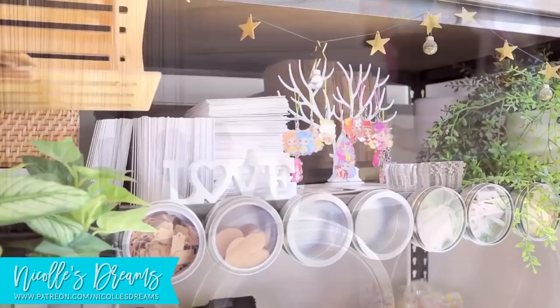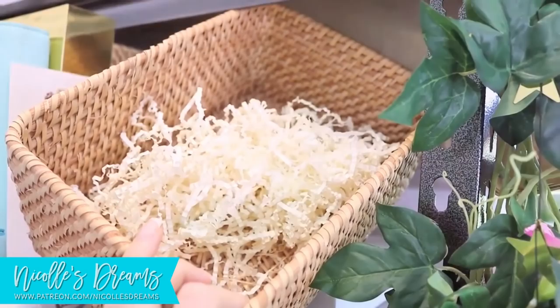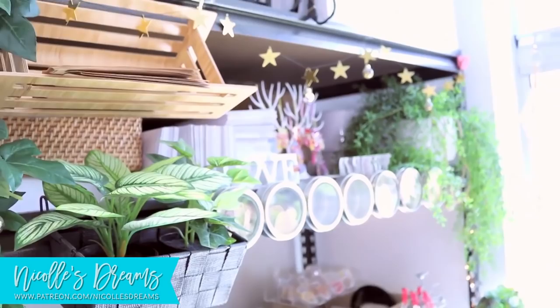One last thing that I forgot to show is the shredded paper that I use for my Etsy packaging. I like to keep each of the colors in its own separate container. Okay, so this is it for this shelf. Let's check out the very top one.